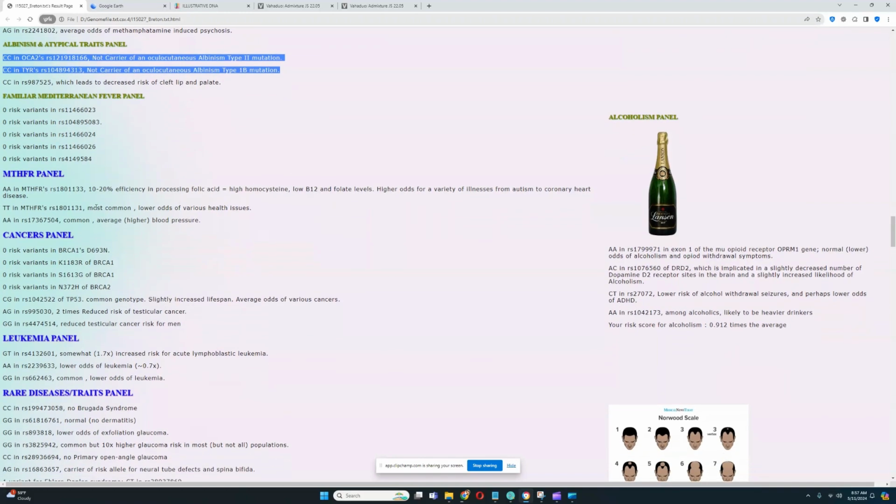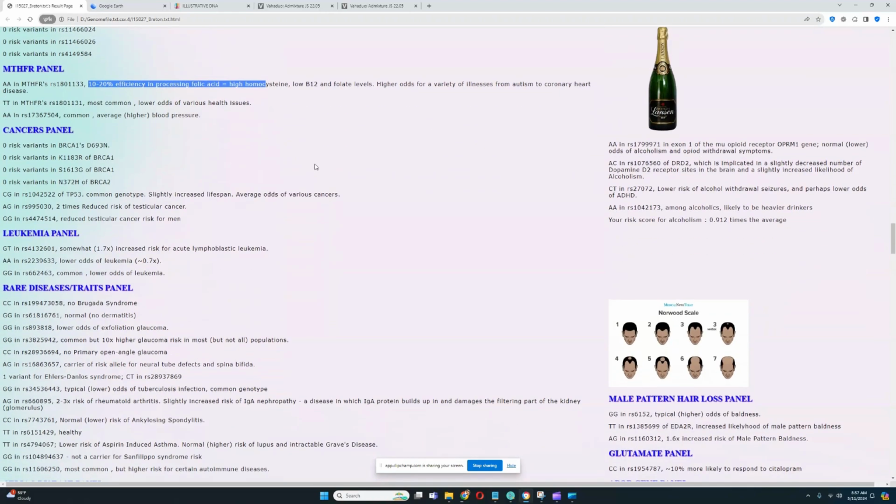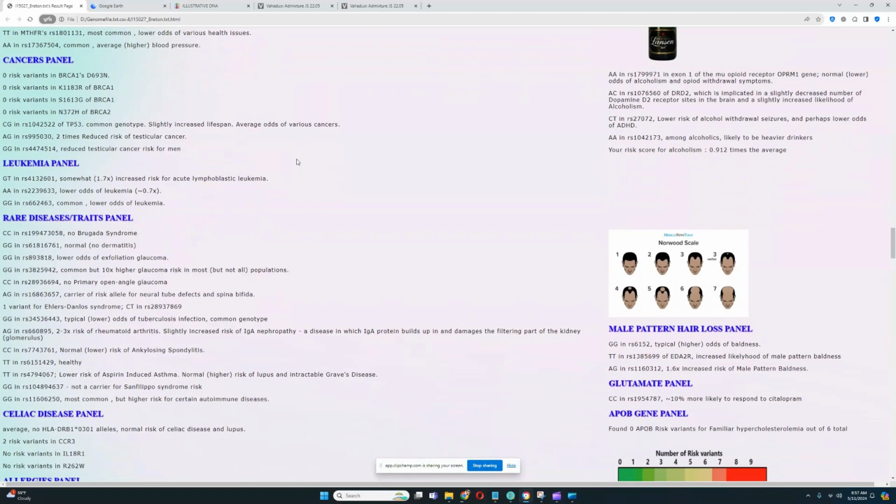For MTHFR gene panel, looks like he has a genotype for reduced efficiency in processing folic acid. Actually, significant reduction in efficiency in processing folic acid, 80 to 90% reduction, which leads to a great increase in the odds for a variety of illnesses from autism to coronary heart disease. Okay. For leukemia panel, looks like he has a genotype that increases the odds of leukemia, but another genotype that greatly reduces the odds of leukemia.